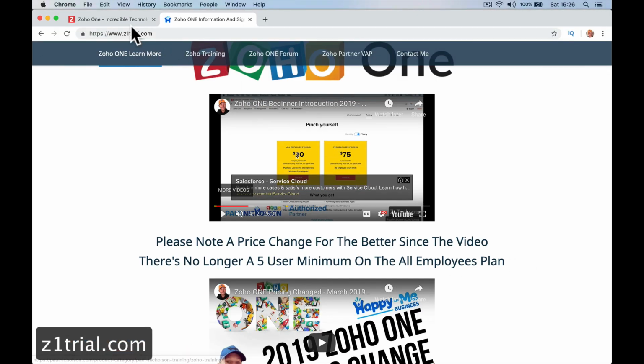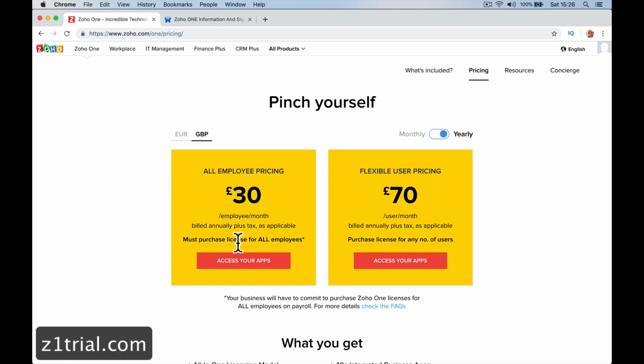Zoho have removed the 5 user minimum. So now for a one human army like me, it's an absolute no-brainer. You're getting everything for £30 euro dollars a month. All in, everything, right? So what I would say though is jump on it. If you see there's no 5 user minimum, jump on it. It's a great deal. But let's talk about now what's included.